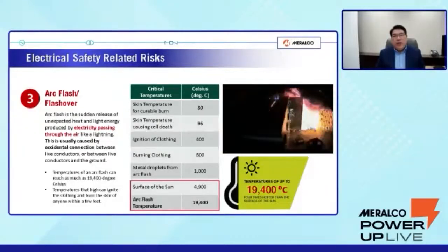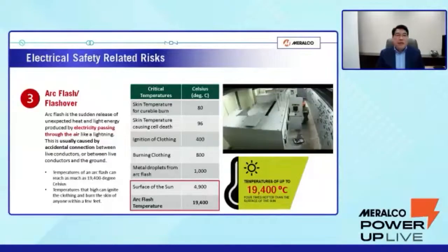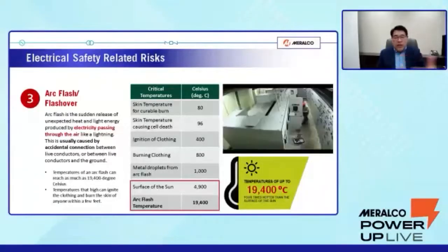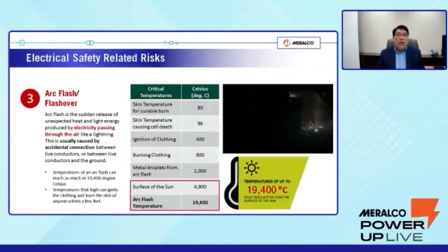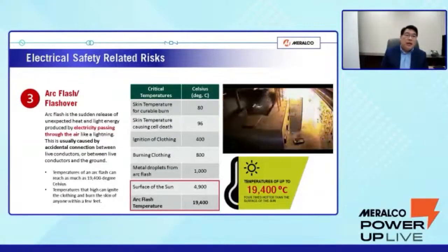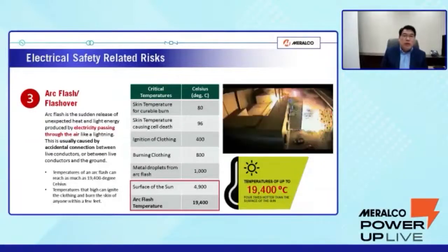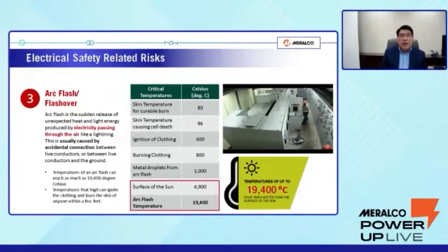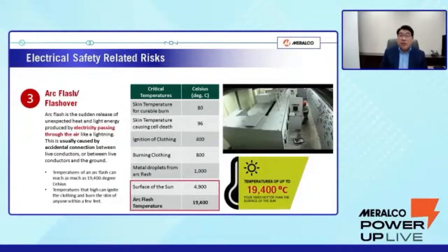Ang panghuli po is the arc flash or what we call flashover. This is the sudden release of unexpected heat and light energy produced by electricity passing through air. So ito, yung electrocution, kung kumawa kayo, you will get electric shock. Pero dito, just going near an energized facility can cause arc flash. So an arc flash will deliver a temperature of 19,400 degrees Celsius. Sa aming research, ang surface of the sun has a temperature of only 4,900. So much more hotter than the surface of the sun ang may experience mo. So usually people who encounter arc flash, grabe po talaga ang nagiging aksidente. 4th degree burns or most of the time death. Okay?